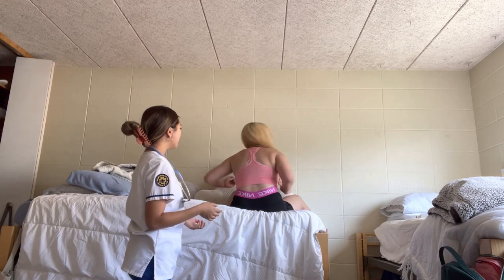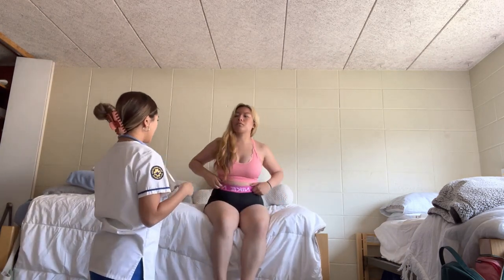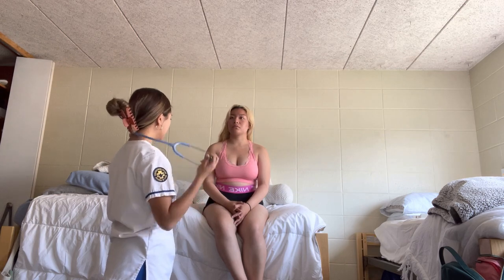So if you could turn around for me, now I'm going to be assessing your anterior thorax. I see that the anterior thorax is even in skin tone. I see that there's no evidence of using the accessory muscles upon breathing, as well as no barrel chest movement. And I see that the costovertebral angle is about 90 degrees, so that's great.